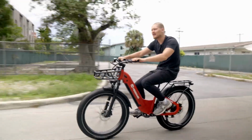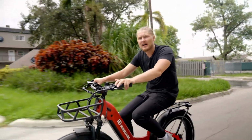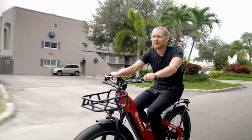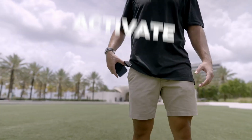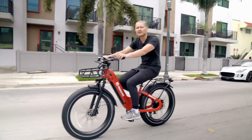This video is not going to be specifically about all the specs of this bike, but about the practicality, and it's going to list the features that this bike promotes that not a lot of other e-bike brands are promoting. The main thing about this e-bike is definitely going to be the in-app features and the fact that they are promoting this bike as the world's first smart e-bike.